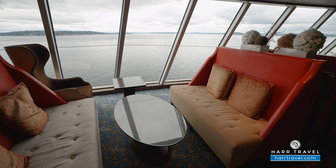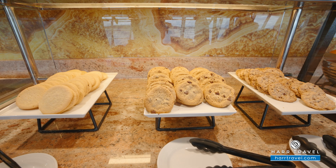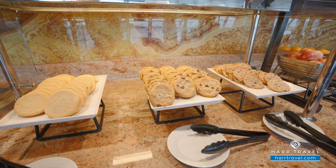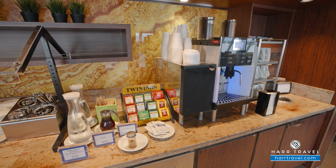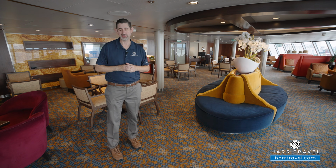And then tucked in the corner, you're gonna find a spot where they have food. So in the morning, they'll have some light bites, continental style breakfast. In the afternoon, and then later in the evening, they'll have some hot hors d'oeuvres. You've got a coffee maker you can use 24/7 in there as well, tea and hot chocolate.